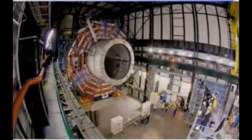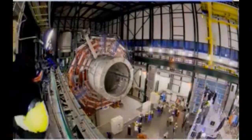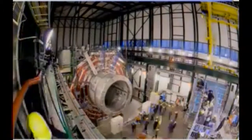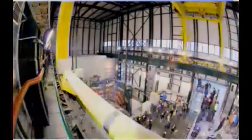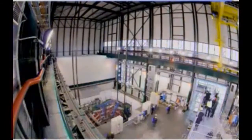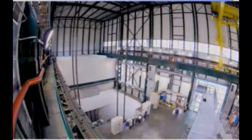In fact, this is the central bit of the experiment that starts to go down. Every one of the photos you see, which is why people are quantized, is 15 minutes. Lowering this thing started at 6 a.m. and finished at 6 p.m. There's only one such crane in all of Europe, actually, that can lift. This thing is 2,500 tons.